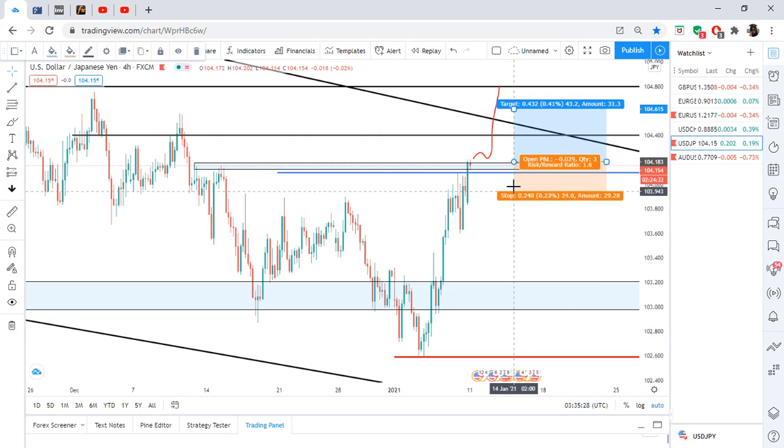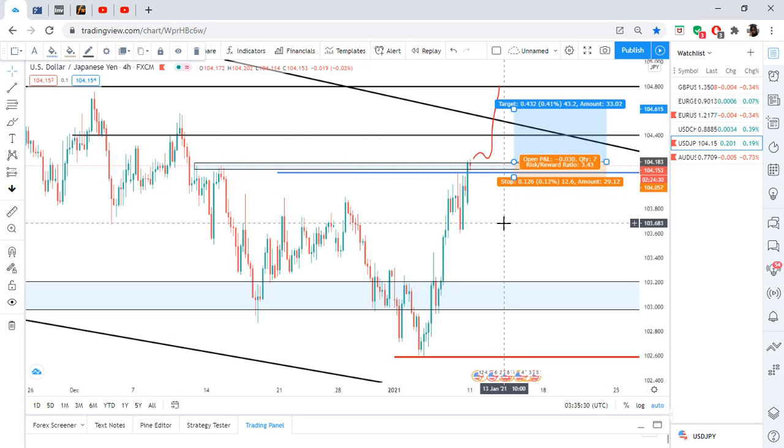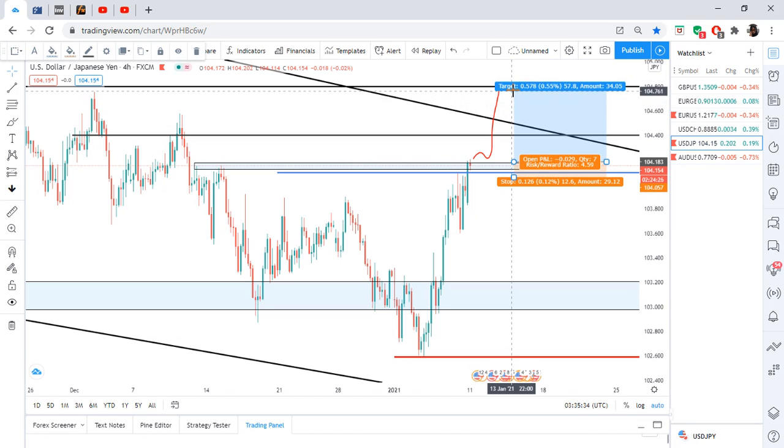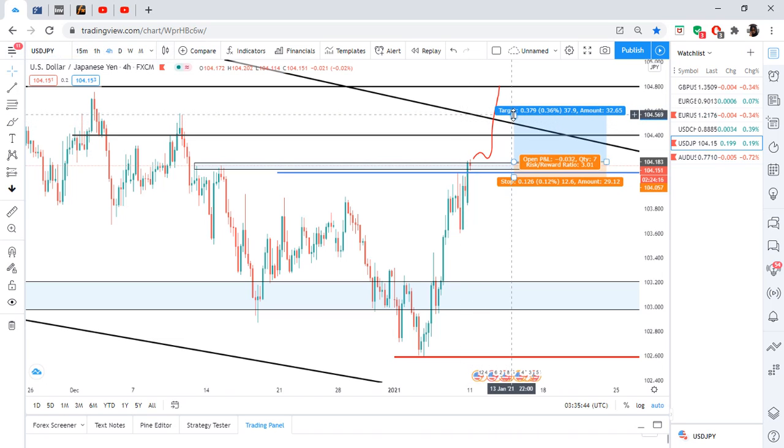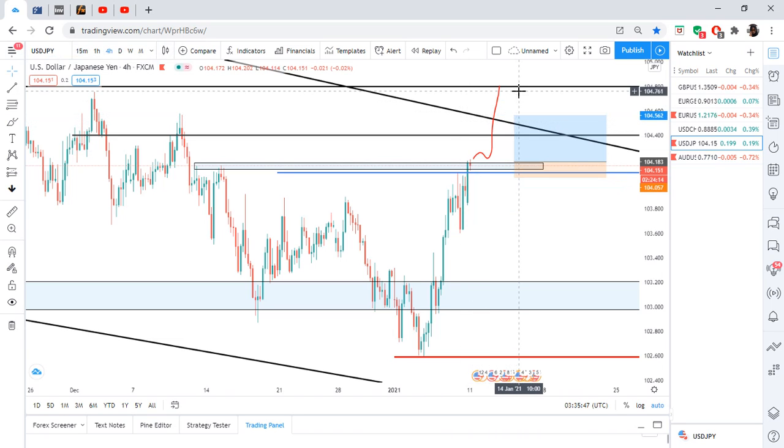Just forgive me, guys, I'm still not good at calculating pips like that. I'll take it to the upside. Wow. Okay, I always try to get it 3 to 1. This would probably be my take one profit, and I'll let it run until it touches here.